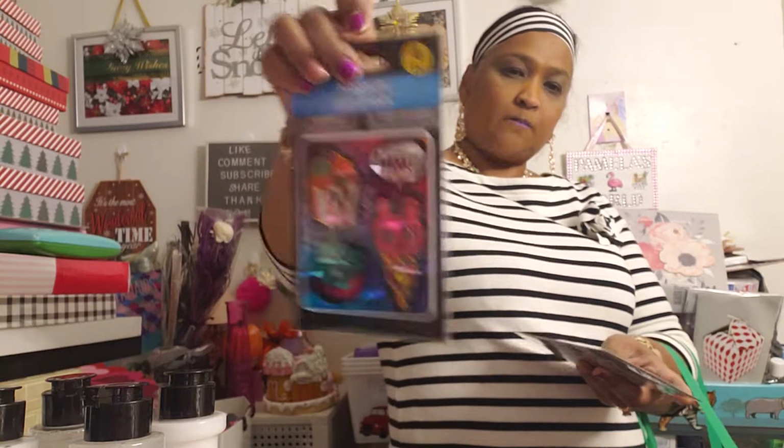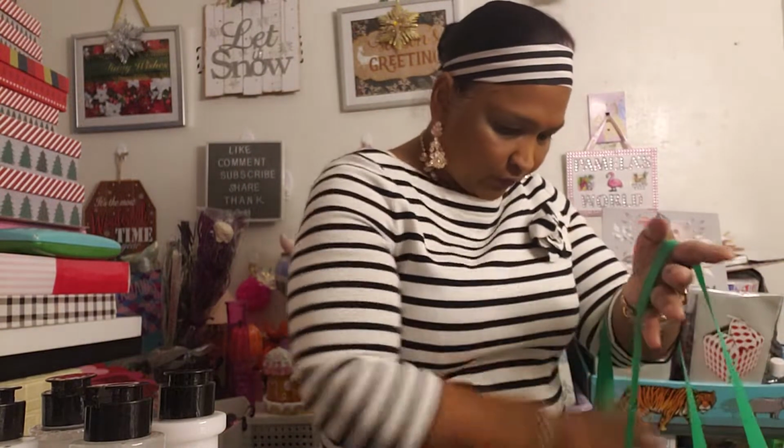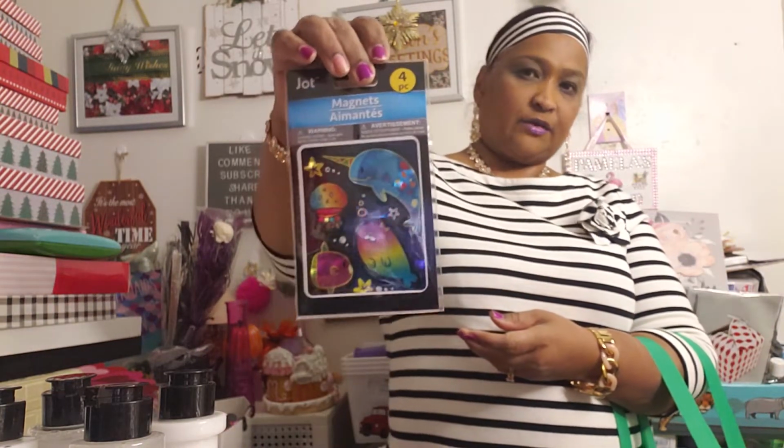It has the popcorn. It says hello with the eyes. It has an ice cream cone. And I picked up another 4-pack. And I picked up this one, the ice cream and the cake and stuff. I picked up those two. I have another one floating around somewhere. And I picked up this one to give my daughter, the narwhal. And they are gorgeous. Gorgeous. They're by Jot. They're very beautiful.